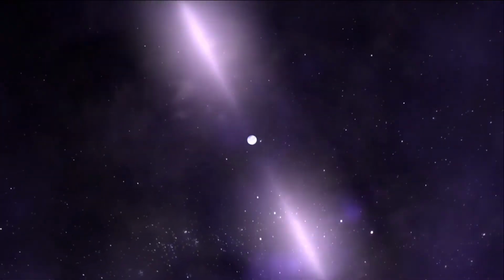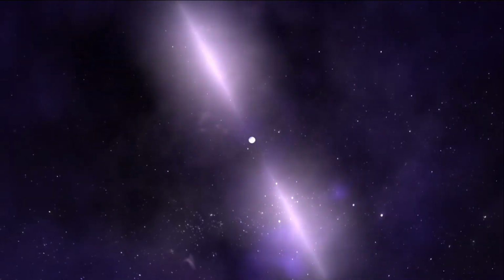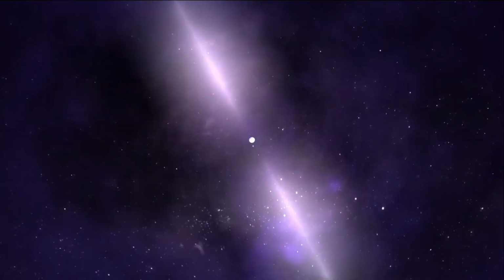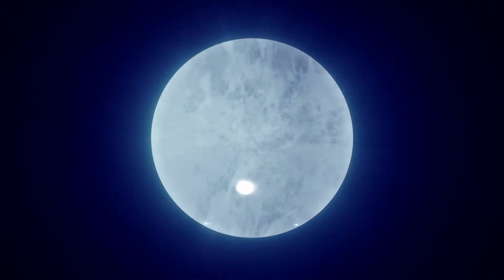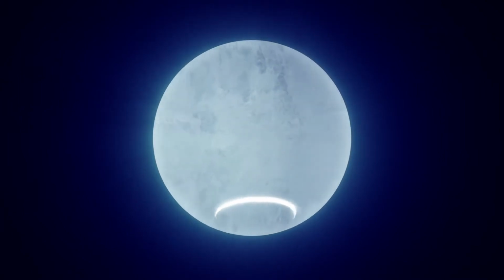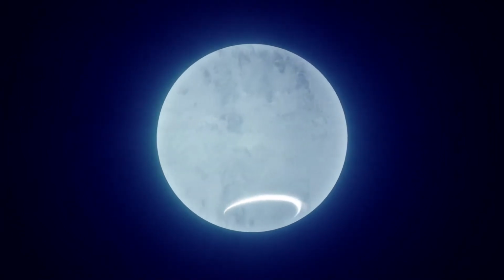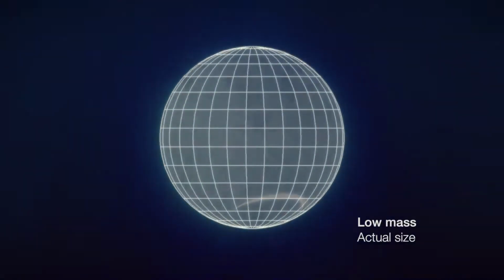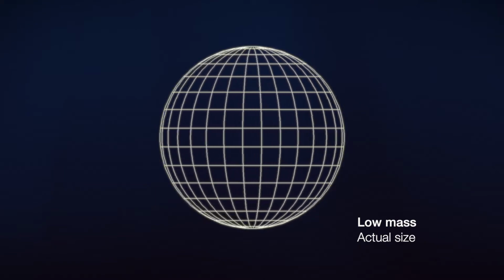Pulsars, like J0030, are rapidly spinning neutron stars that sweep beams of energy across our line of sight, much like a lighthouse. A pulsar is so dense that its gravity bends the fabric of space-time around it. NICER's precise X-ray measurements allow scientists to take advantage of this effect to see light from the far side of the pulsar. This is a pulsar-sized object about 16 miles across, but with much less mass.